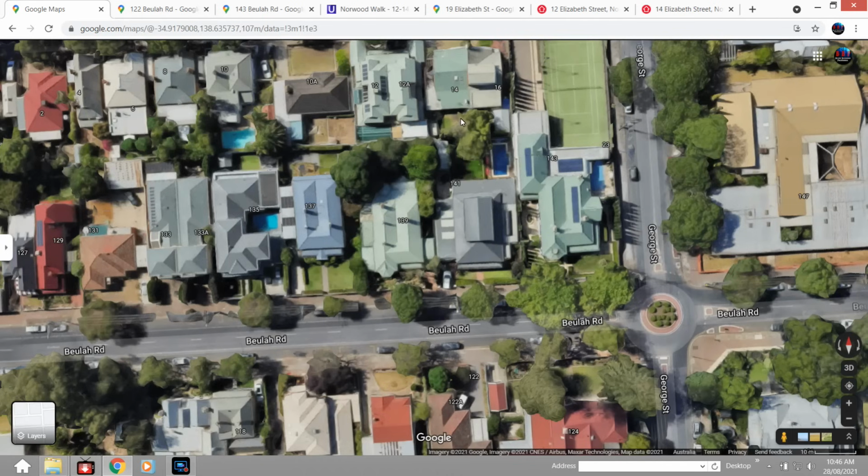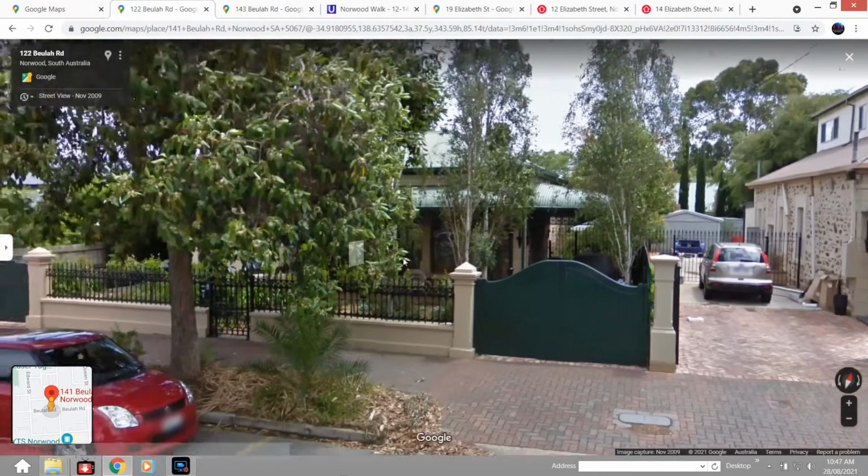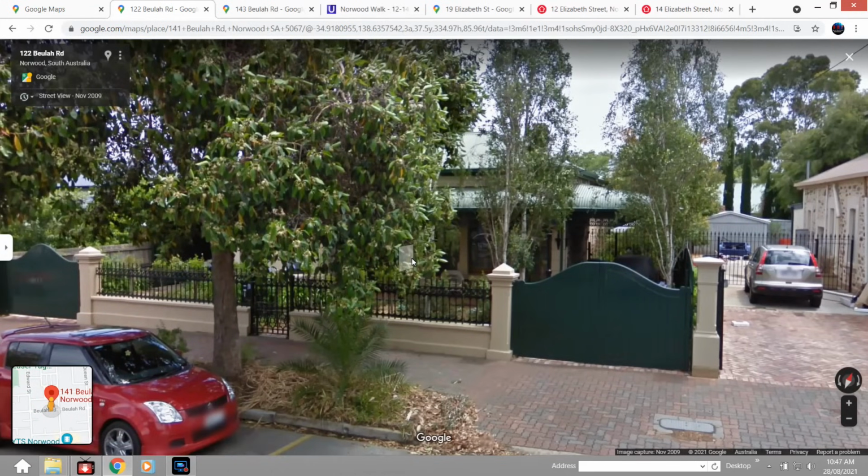So 139, the other side of the home. So 139, this one right here. Now we do have real estate photos of this one, so I'll show you those right now.